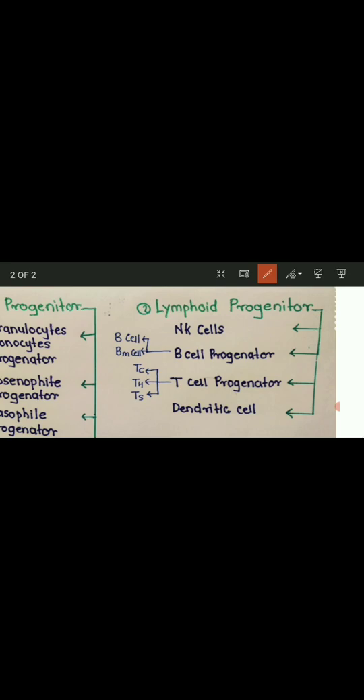Lymphoid progenitor is one part of the hematopoiesis process in which four cells are produced. Four most important cells are produced: the NK cells, the B cells, the T cells, and the dendritic cells. NK cells are known as natural killer cells, and NK cells are a most important part of our body.